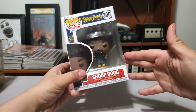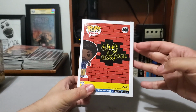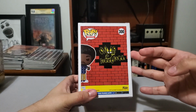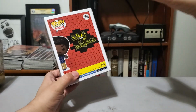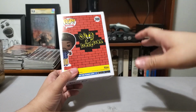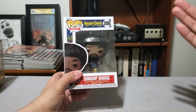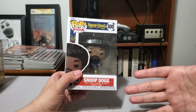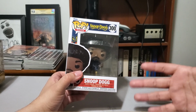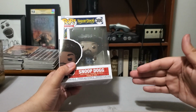I picked up Snoop Dogg with the afro. The one I wanted was the Snoop Dogg with the cornrows and the Doggystyle album. Again, it was in one of those cases with the album cover in the background, and those are cool. But I don't want to have to buy it and break it open to take the Funko out, and I know that's not the point. You're not supposed to buy it and break the Funko. I'm not trying to say I would ever do that. I just don't have the room for that big case with the album cover and the Funko.